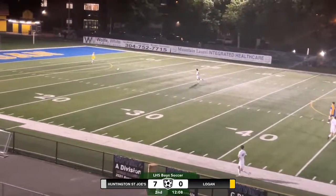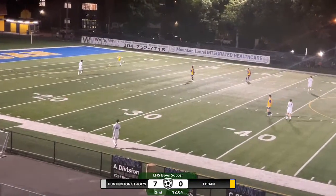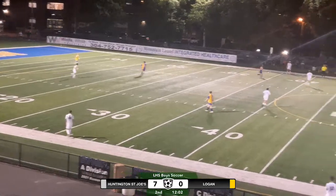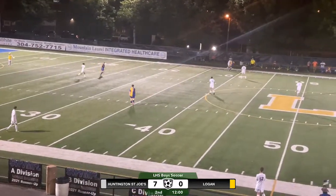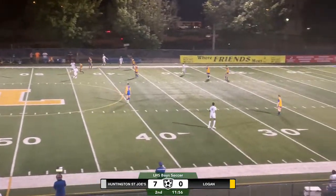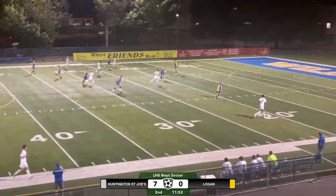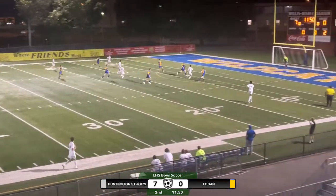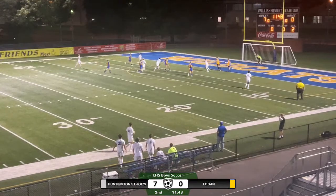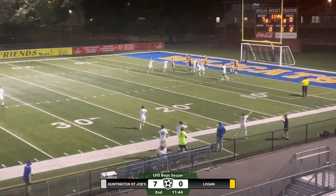Huntington St. Joe's kicks it back, and the goalkeeper, who is getting his work out there, almost gives up a goal. He's been working it back there. A brand new goalkeeper comes in, a substitution for the actual goalkeeper in the game, and they're going to give him a break. We're almost under 10 minutes. We're under 12, actually. They're looking for a shot. Shot's on. There's a goal.